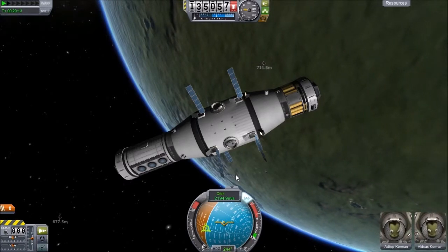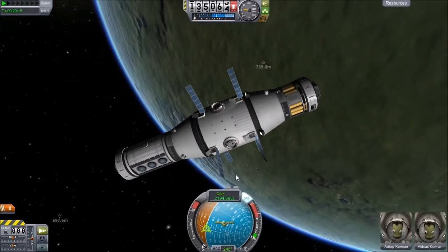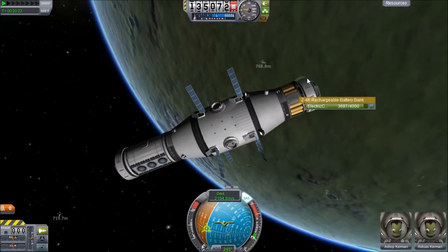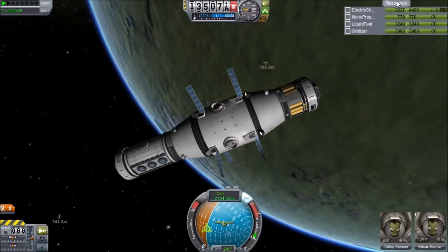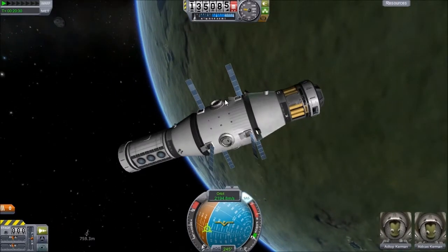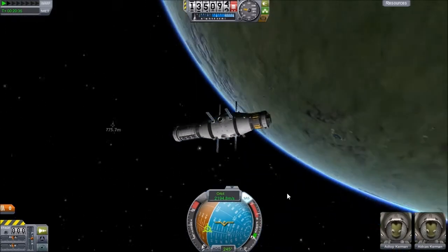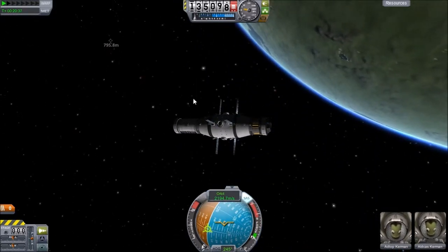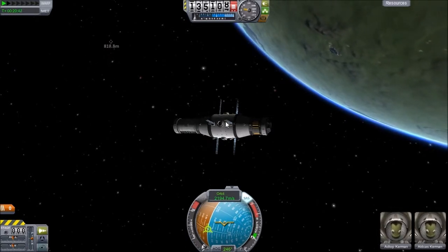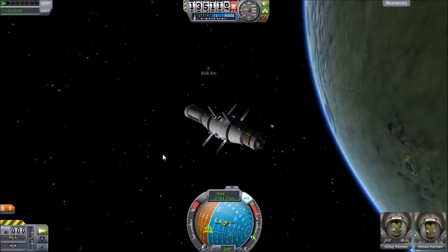I just realized if anything docks, these solar panels are going to be in the way. Oh well. You live, you learn, right? Battery pack is slowly recharging. Actually, it's recharging pretty quickly. Big fuel tank here. Like I said, what we're going to do with this is going to be here for any ships leaving Kerbin to refuel if necessary, and any ships returning to Kerbin can dump their fuel into here before they land. So that's what's going to be used for that.